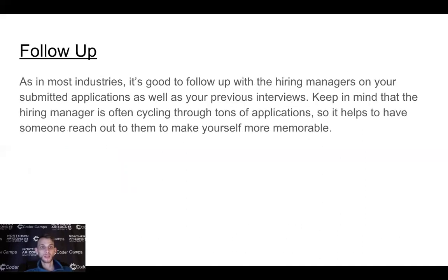So we recommend checking out all three of those to give yourself the best fighting chance during your interview. And then let's go ahead and wrap up with the topic of follow-up. As in most industries, it's good to follow up with the hiring managers on your submitted applications as well as your previous interviews.